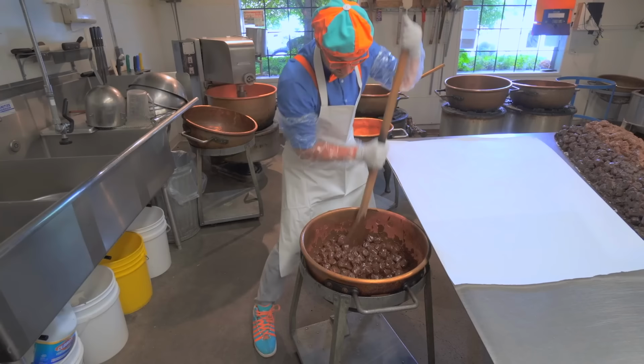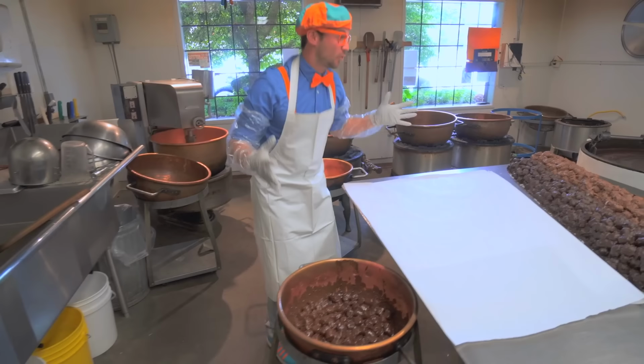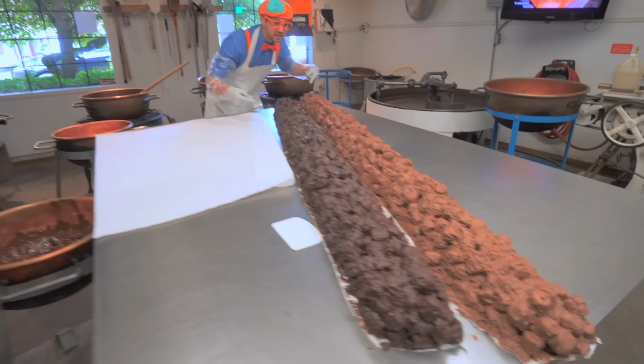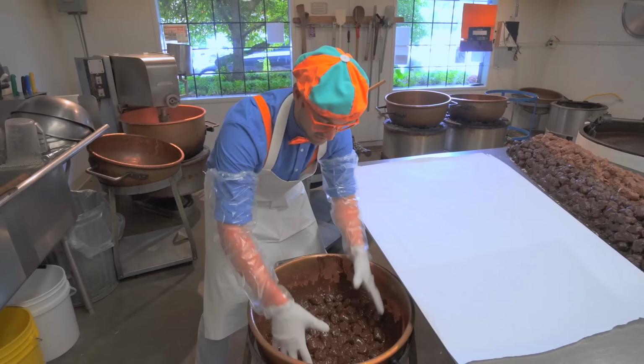Okay. Let's put the mixing spoon over there. And what we're trying to make are really big logs that look like this. You see this? Whoa. That looks tasty. So let's take this, put it on the table, make it into a really long mound. Ready?